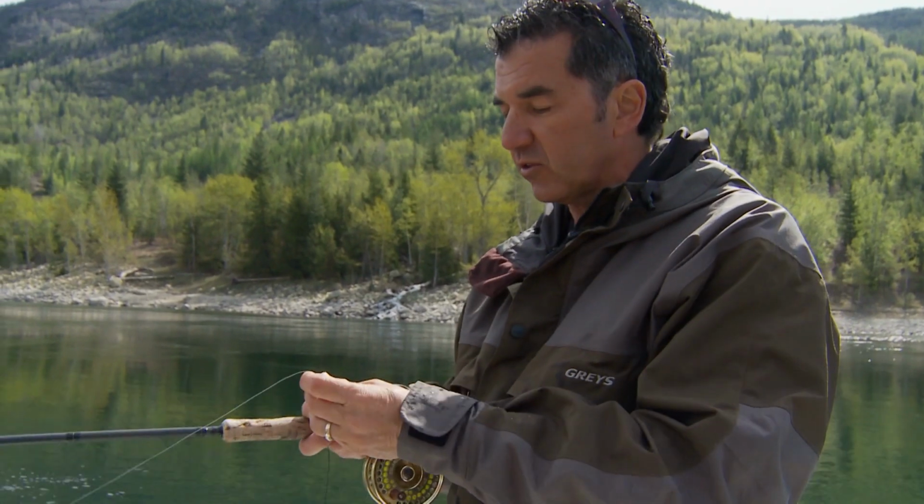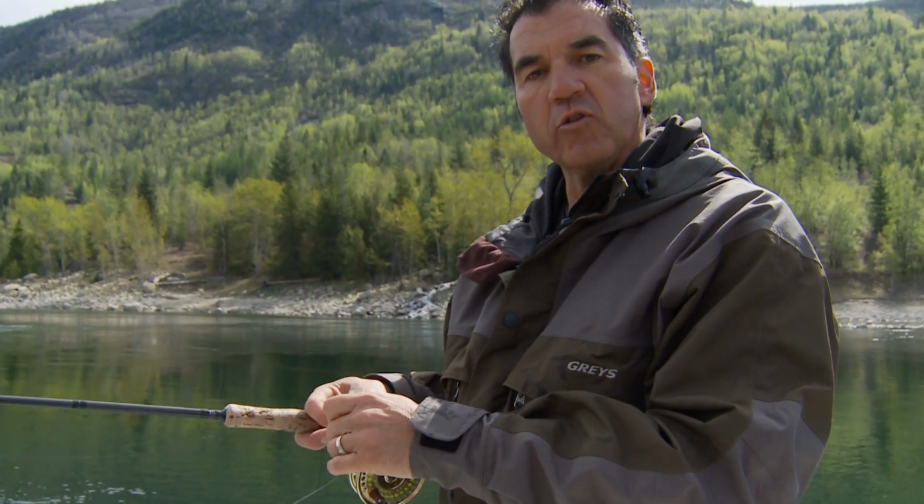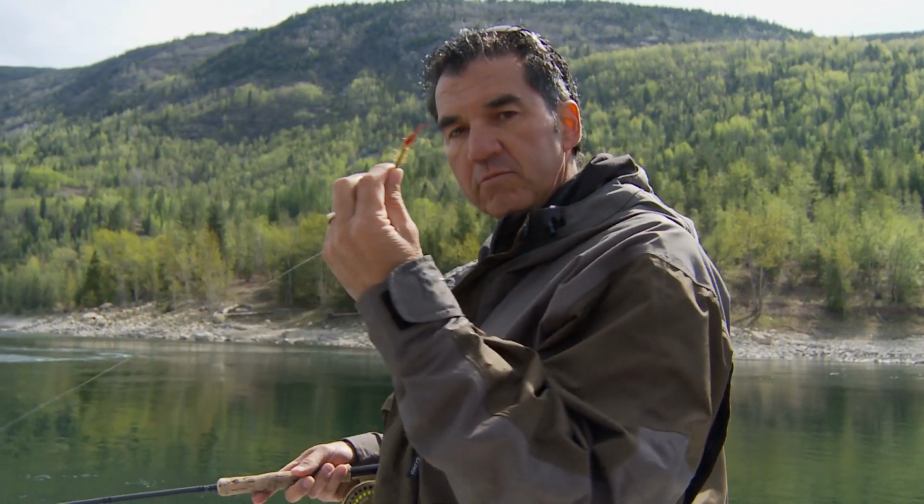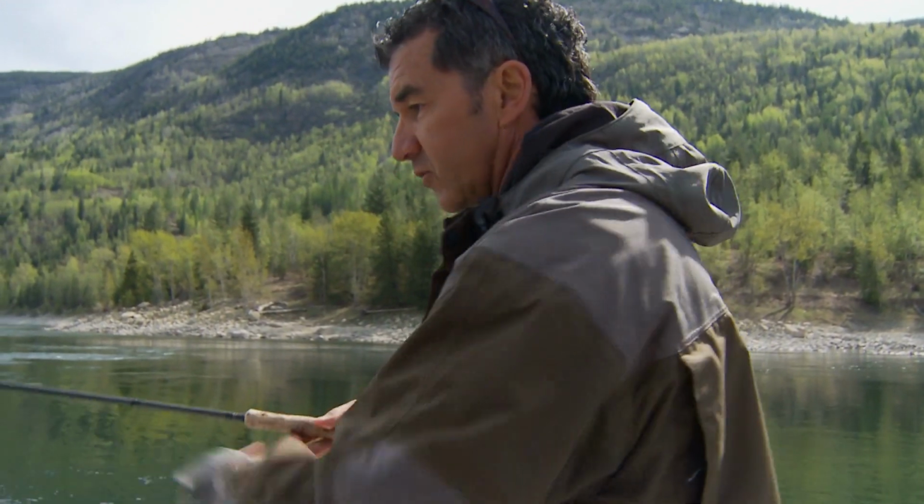Later on, we'll even change our fly rods over to the indicators. We actually use indicators with small nymphs. We've done shows on the Columbia on that before, and we'll show some of that. But right now, it's just big woolly buggers in these deep holes. A lot of fun.